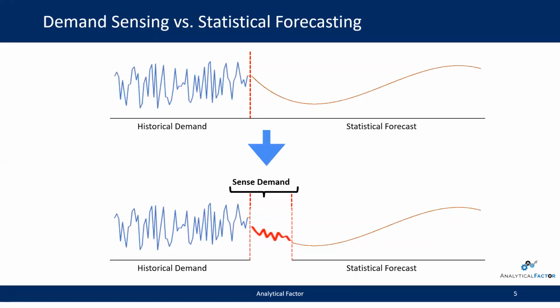So let's talk a little bit more about demand sensing versus statistical forecast.